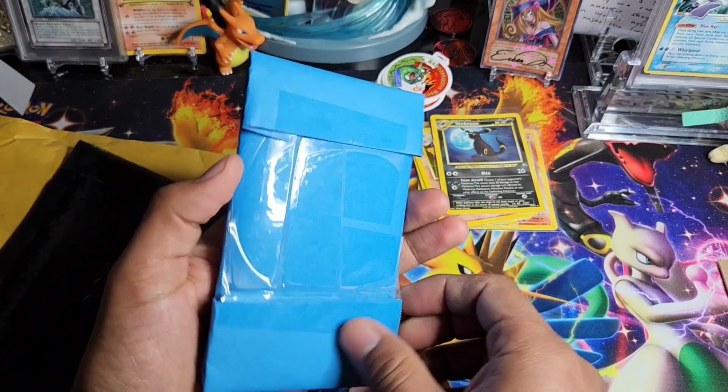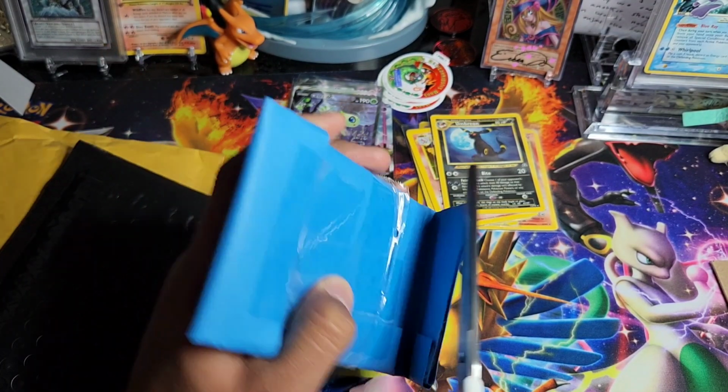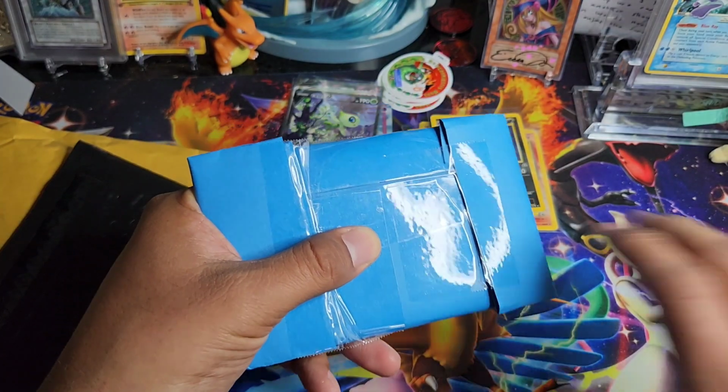So we're gonna check them out right now, see how it is. All right. Hopefully everything is good, because you never know what could happen during transit. It's always a risk once you're shipping something, but you always hope for it to work out in the end, though.